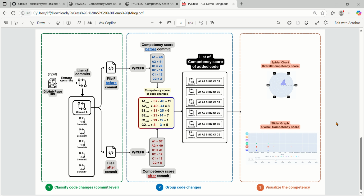Then, we aggregate both competency scores by subtracting the competency score before the commit from the score after the commit to find the difference in the competency score of that commit. In other words, the result of the aggregation is the competency score of the code changes in that commit. Before the last step, the list of competency scores of the added code from each commit is recorded, and lastly, the list of competency scores is used for visualizing. Next.